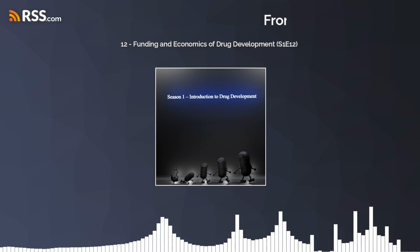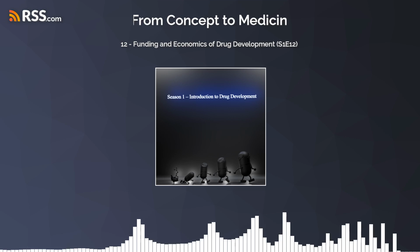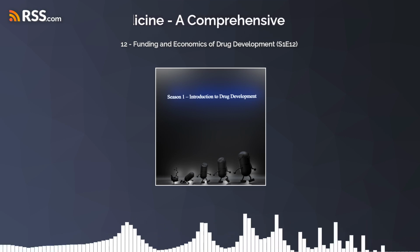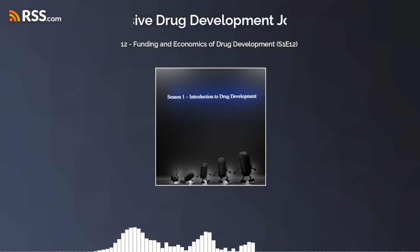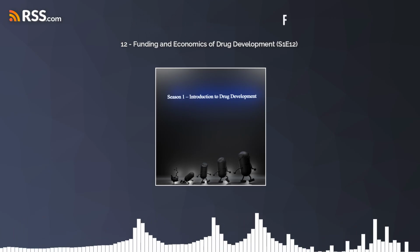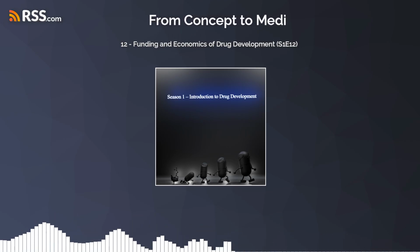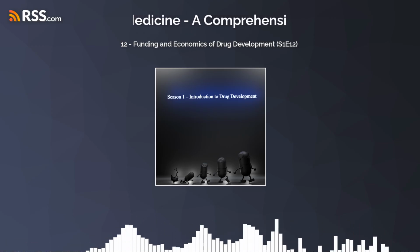It's a mix. There are a few different sources. So you've got private investment. There are venture capitalists. They see potential for a big return down the line. There are private equity firms that are looking for more long-term investments. Right. And of course, you've got the big pharmaceutical companies themselves. They're investing their own money into research and development. Okay, so it's not like one big pot of money. No, it's not. And on top of that, you also have government funding.